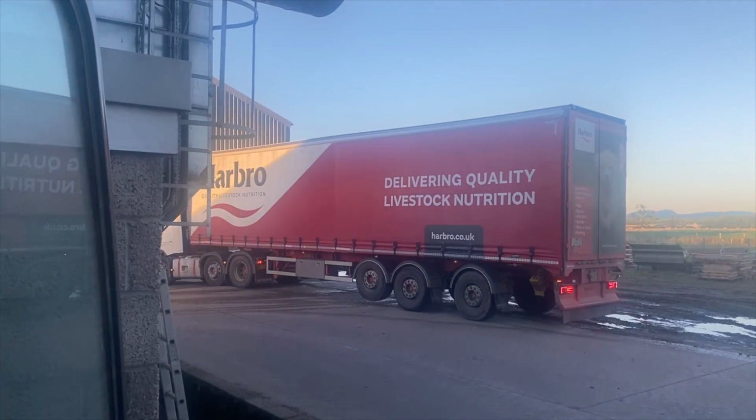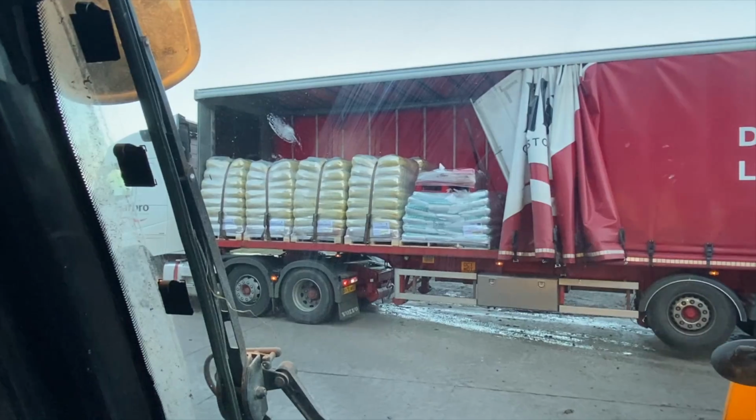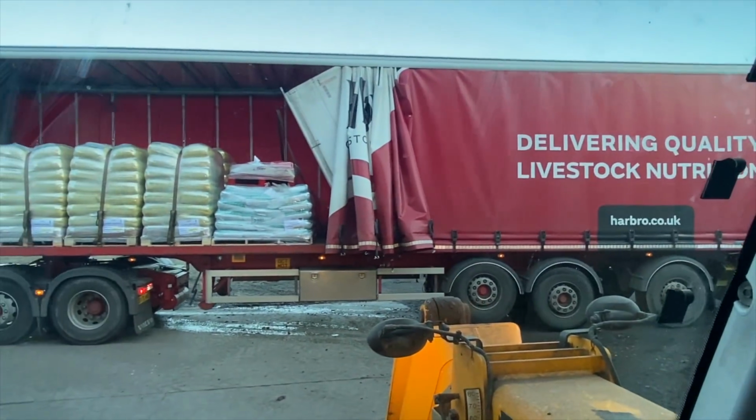Supplements for the hens just arrived. Phone's only on 1%, but that's a hell of a long lorry. Just that wee one on top. Look at the length of it. What the hell?